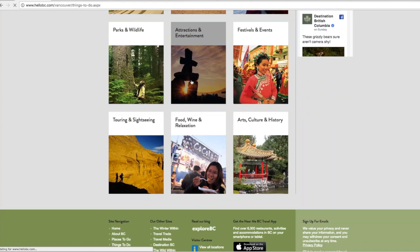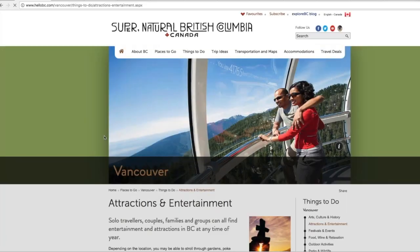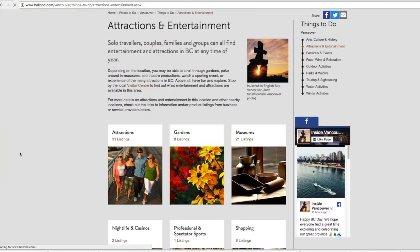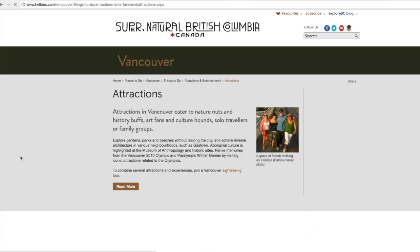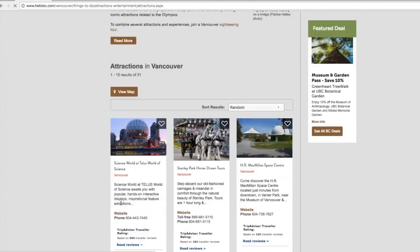When you get to this type of site, look at the kind of information you get. This is called prospecting and getting leads. I'm going to scroll down and see that there are 31 attractions, just 31 attractions. That's just one of many categories, guys, and I'm going to take advantage of that. I'm going to get the name of the attraction and the phone number, and I'll make a phone call.